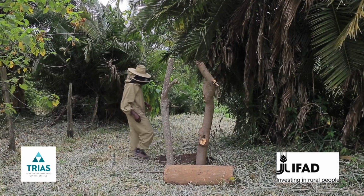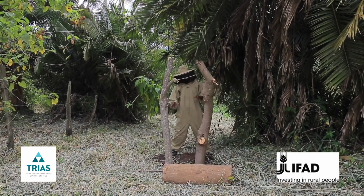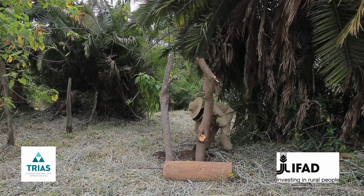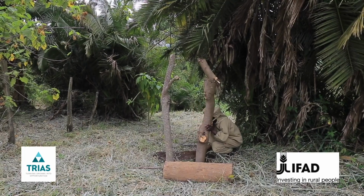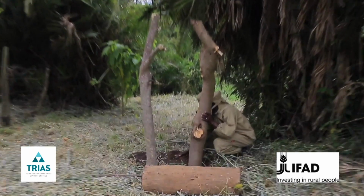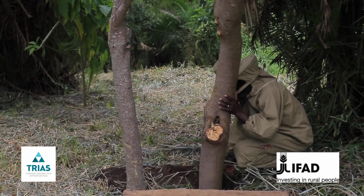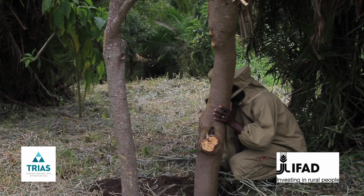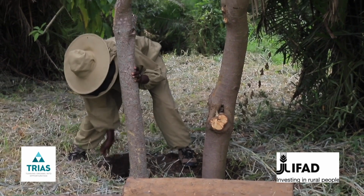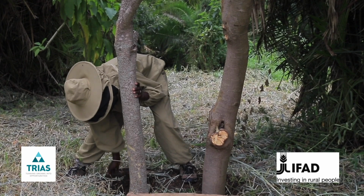So we have dug already our holes and we have sized our poles very well. So I want to fasten. I fasten my holes here by adding more soil. They have to be strong, standing enough. As the hive gets colonized, it becomes heavy. You know, there is brood, there are combs, there is honey, and also the weight of bees. But also looking at the weather changes.